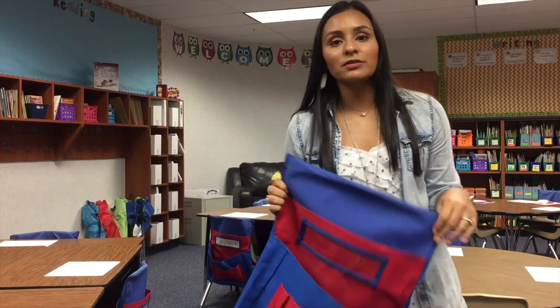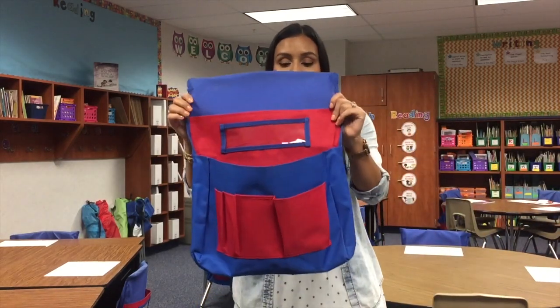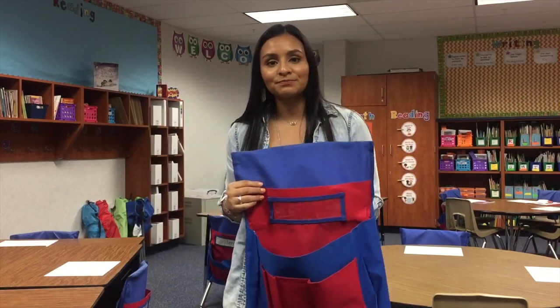And actually last year I was in a smaller room, and so I chose not to use the desks, and so I just had tables, and this really helped me save space and just gave the students a place to store their personal items.